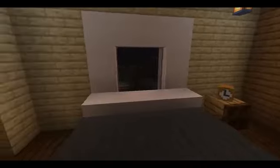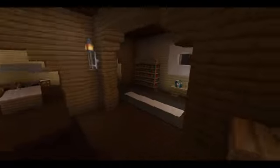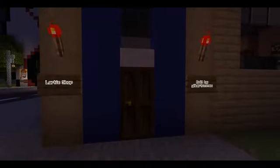Then we've got the little storage area right here. And then of course we've got her bedroom in here. Got a nice comfy bed. And then we've got the bathroom in here. Got another toilet, got a bathtub right there. Oh, stupid doors. But anyways, that was Lurk's Shop, built by Gilvis Coven. Let's move on to the next building, shall we?